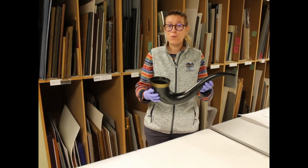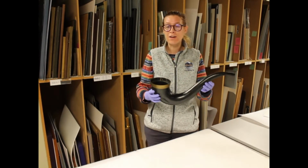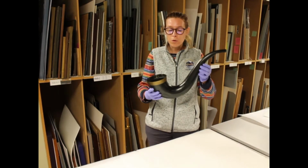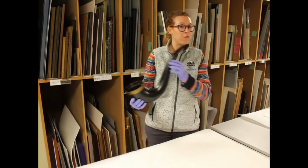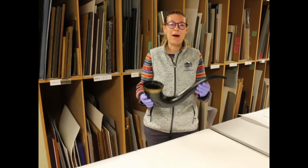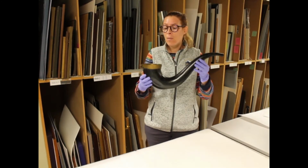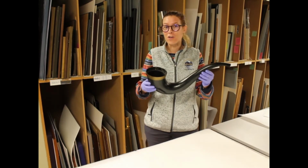The trick about this particular object and why so many people have asked questions about it in our collection is mainly because it's a piece of a whole. So most people look at this object and think that this is it. It has to be something for listening, or I've gotten some interesting guesses about some kind of smoking apparatus, something along those lines. But in reality, it's actually just a part of a larger object.